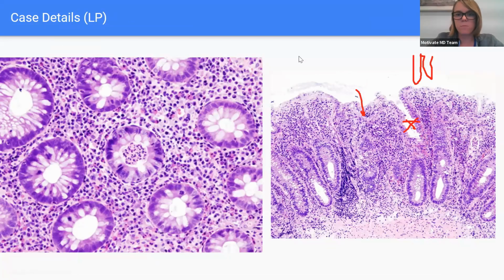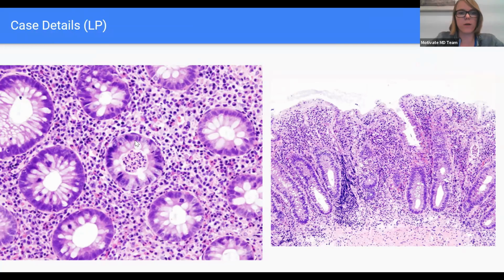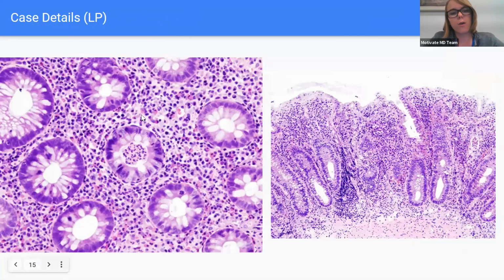Oops, sorry. My pointer doesn't want to draw now. All right, not working. So hopefully you guys can see my arrow here, but in the middle, we see one of these crypts, and it's basically inundated with a lot of white blood cells, forming an abscess, akin to what we would see on the skin. This is pathognomonic for one pathology. We'll get to that.